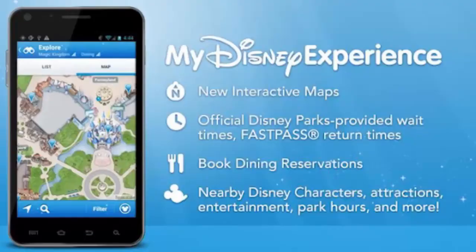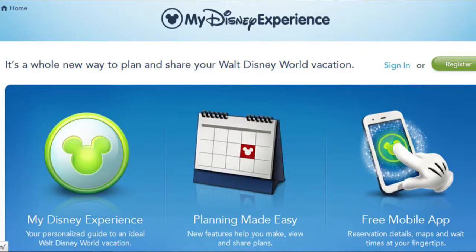So that's all the parks. Let's talk about a bit of the tech that you can get to help you with your Disney experience. And funnily enough, that's what it's called, My Disney Experience. You can get an app to download onto your phone, which is Android and iPhone friendly. And if you log into the Walt Disney World website, it's the same thing, just on the website itself. This shows you all your park hours, the waiting times, and any menus you want for the restaurants. You can actually make reservations for your restaurants and book your fast passes.